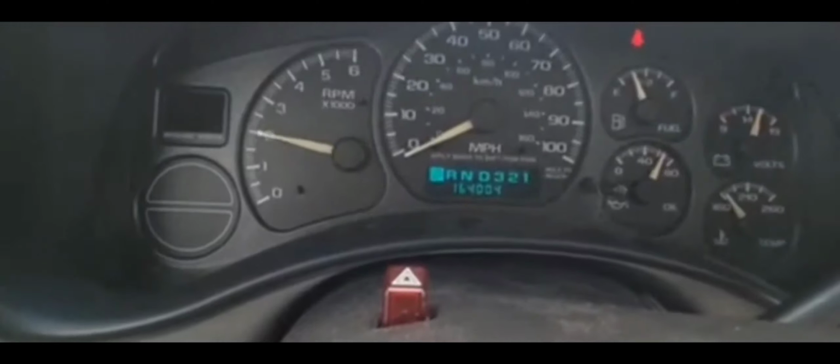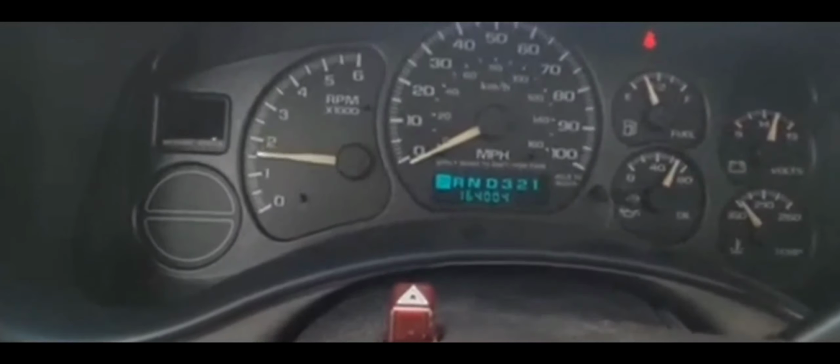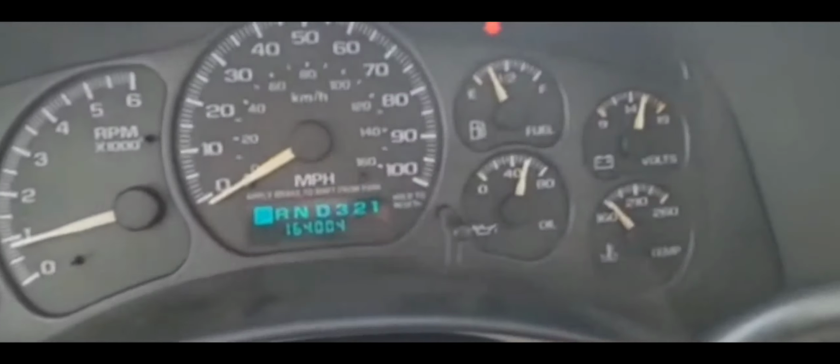Right off the bat, I was thinking to myself, there's got to be something else. I went and checked the terminals, particularly the ground cable. Checked the ground cable just to make sure that it was connected. And yeah, it was connected. It was free of any kind of corrosion.